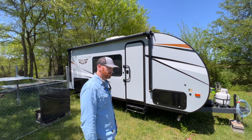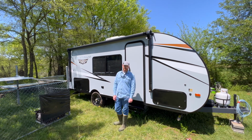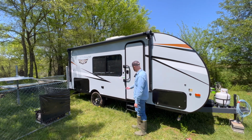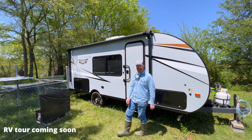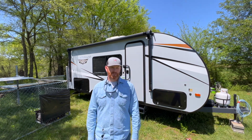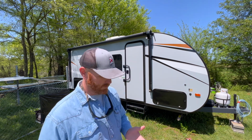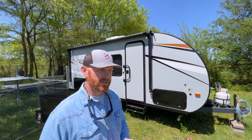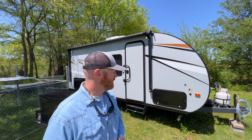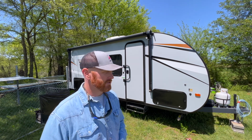So here we go. It is a Forest River Wildwood FSX 179 DBKX. You want to talk about a downgrade? No master bed, no washer/dryer, no residential fridge.